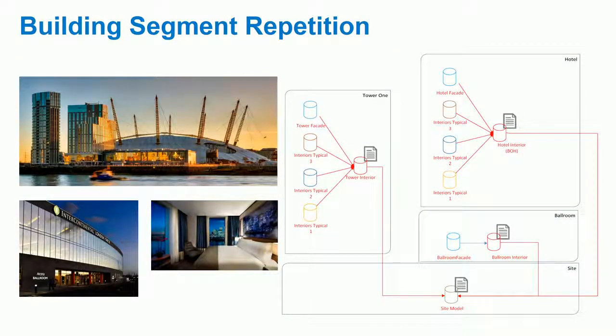This is near the O2 Arena. It's an InterContinental hotel. We were the delivery architects, so we came on after most of the design had been addressed. Again, this was a full construction project where we had very much a BIM deliverable to the contractor.